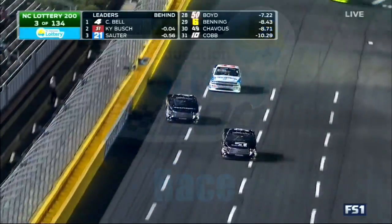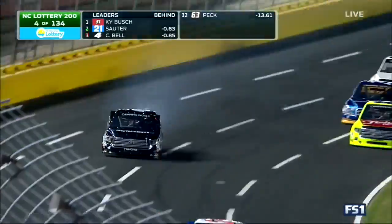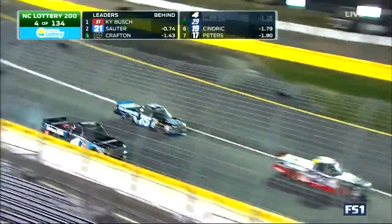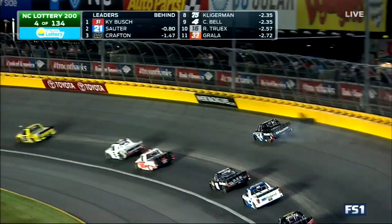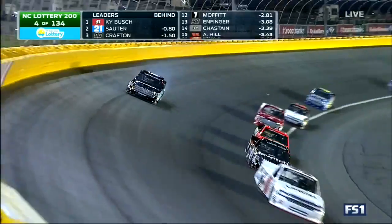Yep, jumped to the outside to try to make the move. Oh, Bell. Big trouble trying to hang on to it. I think he is. Left rear. Keep it up top here. It's still green. The left rear's down. Got a whole bunch more coming. Just keep running up top. Amazing job saving that truck.